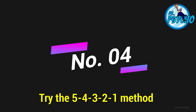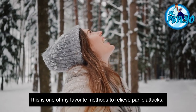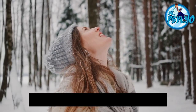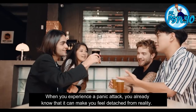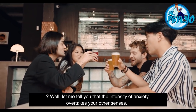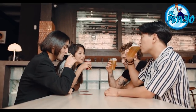Number 4, the 5-4-3-2-1 method. This is one of my favorite methods to relieve panic attacks. Why? Because it is the most effective one. When you experience a panic attack, you already know that it can make you feel detached from reality. Have you ever thought about why this happens? Well, let me tell you that the intensity of anxiety overtakes your other senses.